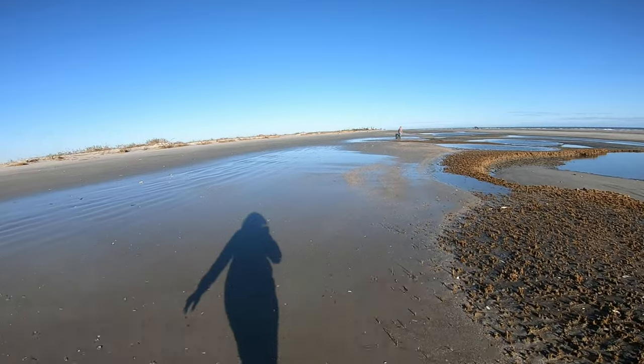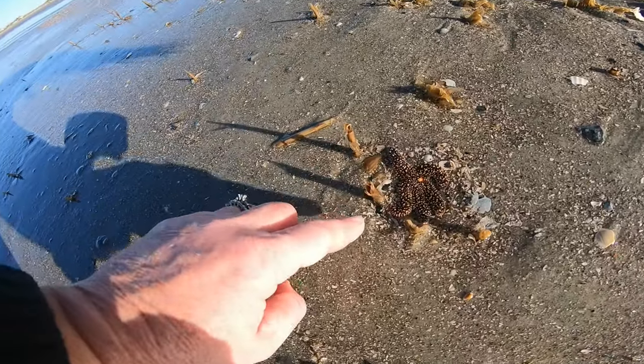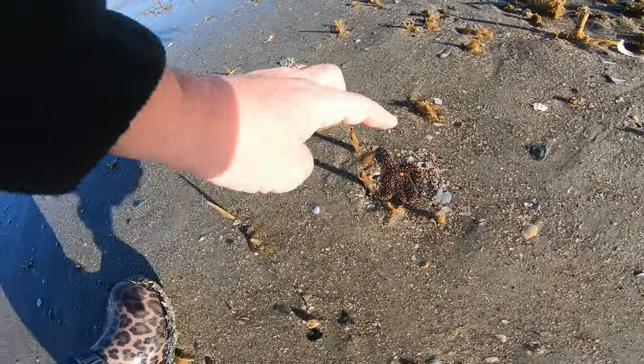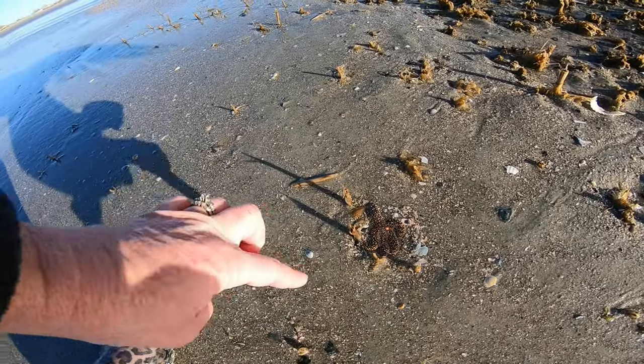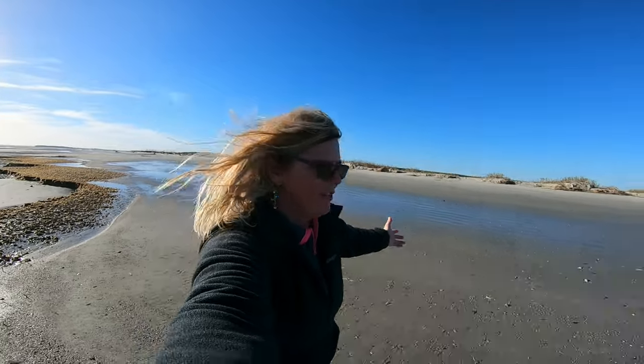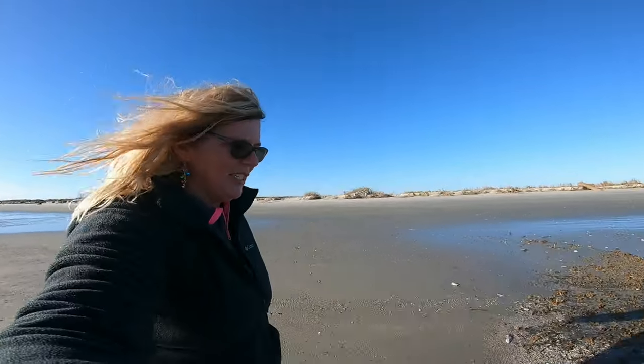Oliver said the wagon's pushing him. Look at that little starfish there. It's called a red sea star. And he is in a little tide pool here, so I'm just gonna leave him alone. You can see my hand here, how small he is. He's trying to rush me. He doesn't know I'm trying to show y'all things. He does know, but he's just trying to show y'all things too, I guess.